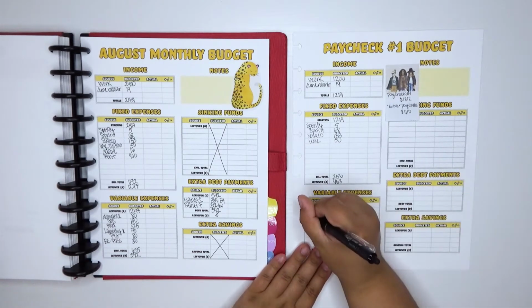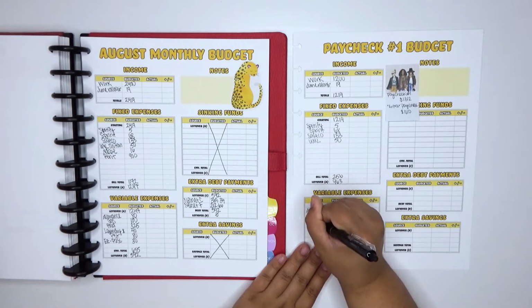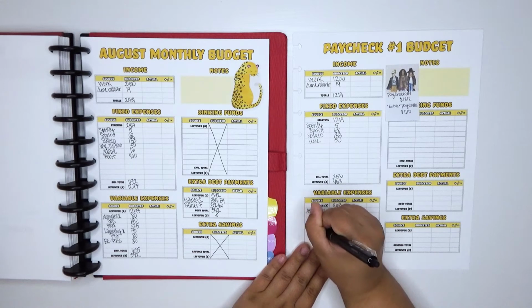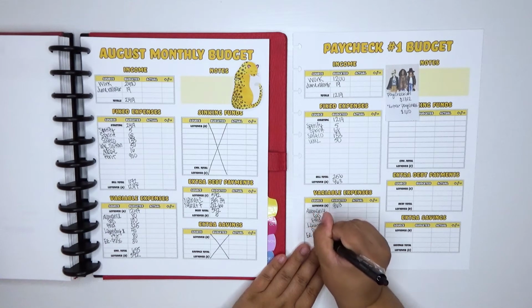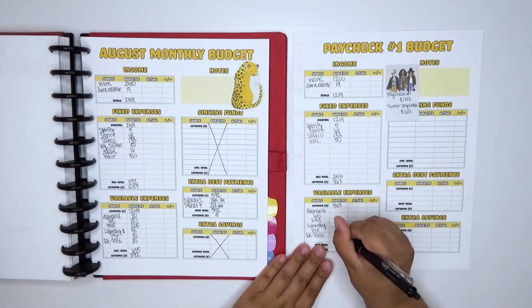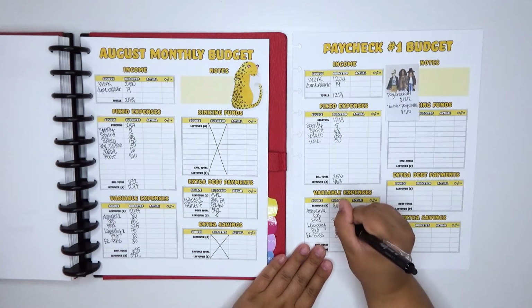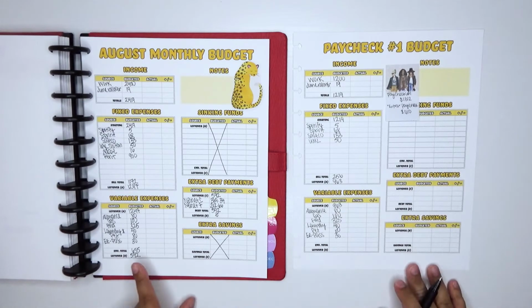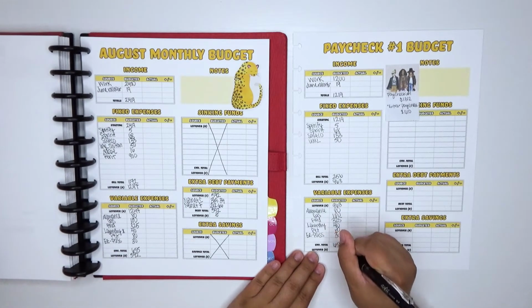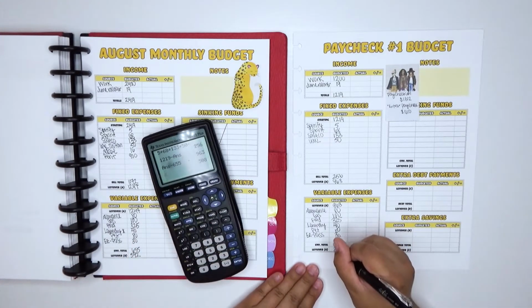So allowance, gas, food, laundry, pets, and my Easy Pass needs to be refilled for $30, pet $80, laundry 40, food 325, 100, and then 80 for allowance, so 655. And then we're going to subtract 655, 308.